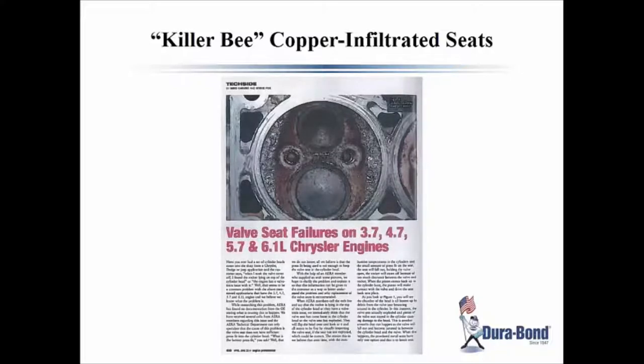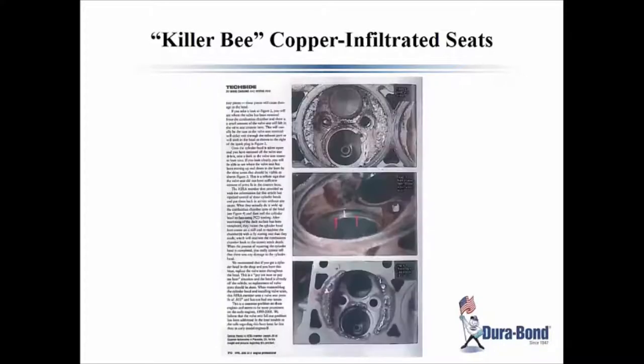This is some recent articles that's been out in the Engine Professional magazine, and a problem with Chrysler. Chrysler was having problems with the 3.7, 4.7, 5.7, and 6.1, and having problems with seats dropping. And the Chrysler engineers worked with some of our major rebuilders to try to figure out a fix to it. And the fix to it, after they went through some of this to determine the problem, was a matter of several things.